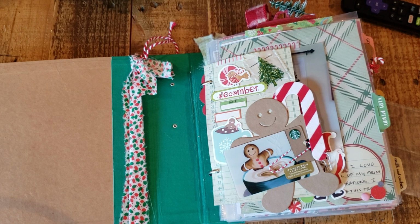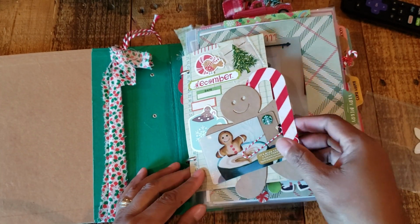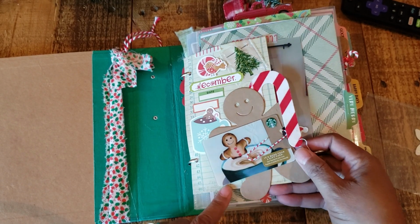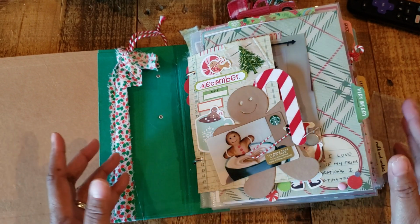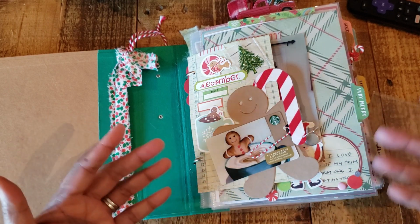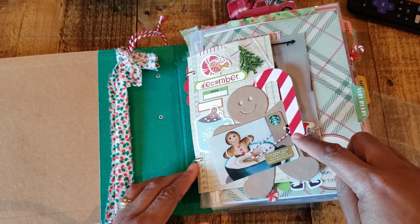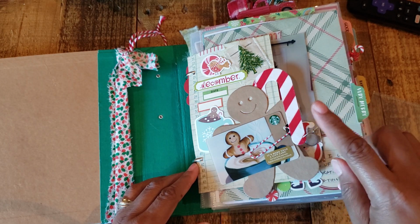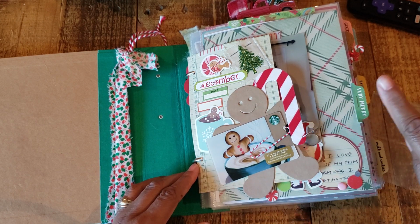So this first little page here is just a piece of scrapbook paper, and I just collaged a few things. I didn't know which direction I was going to go with this, and then I just started collaging, and that helped me get started. So I have a few things here from Felicia. Hi Felicia, and Felicia is Bible Scraps on YouTube and also on Instagram, and she is my gingerbread loving sister.